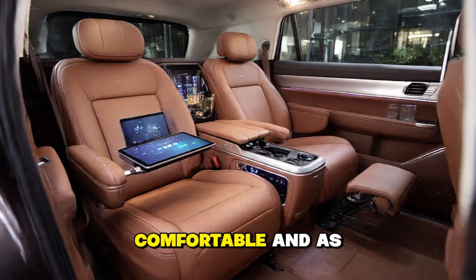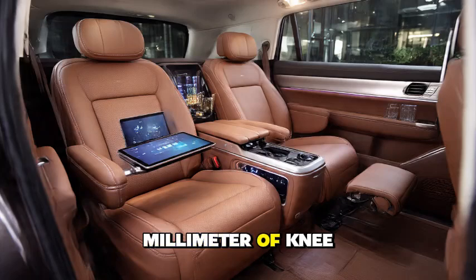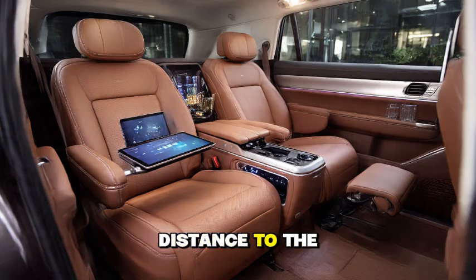It does feel comfortable. And as you can see, plenty of headroom as well. I think 77 mm of headroom. They say 73 mm of knee room. I think it's quite a bit more than that. The knee room is absolutely plentiful here. Maybe it means the distance to the back of the front seat. I don't know. But the one thing you don't get is pockets on the back of the front seat. That's one thing they're missing.